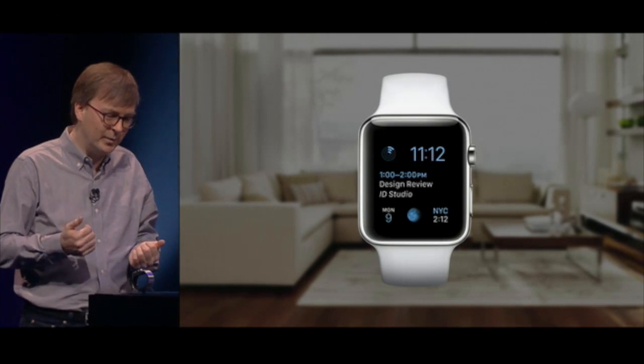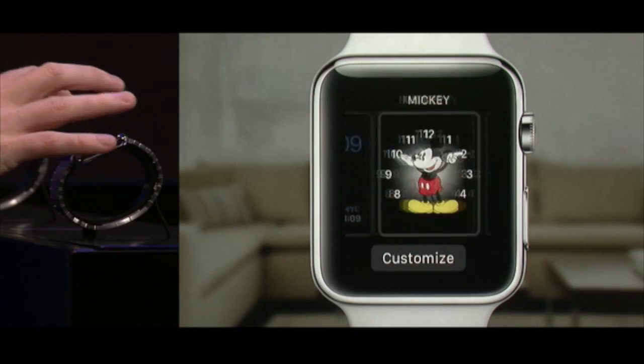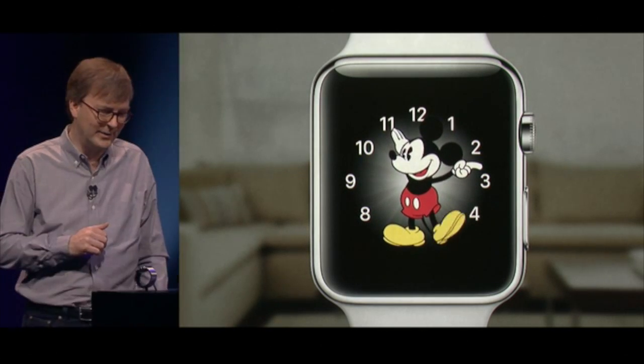I also like to change my watch face, and I can do that by just force pressing on the screen here, and swipe over to another one. I like to use the Mickey face, so I'll select that one. There we go. That's a lot of fun.